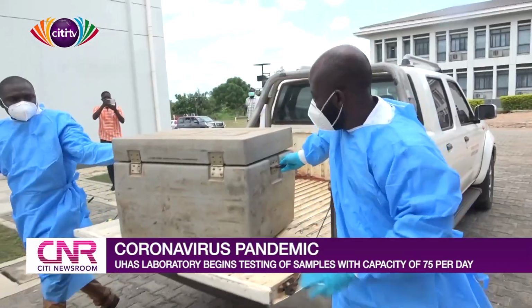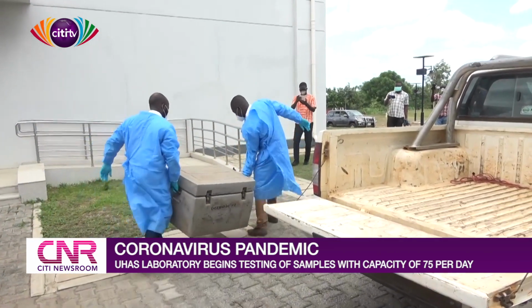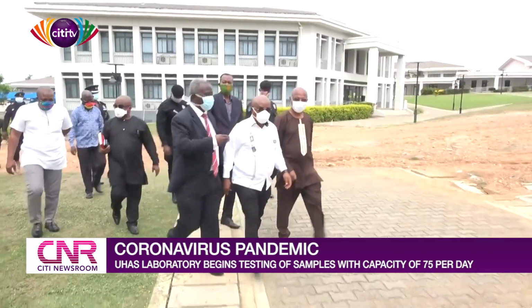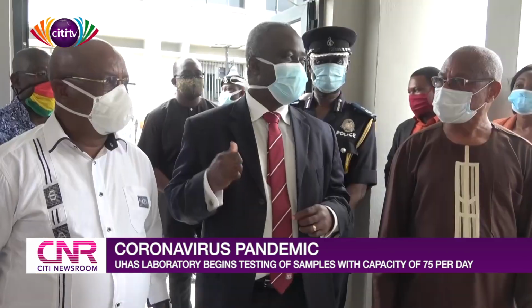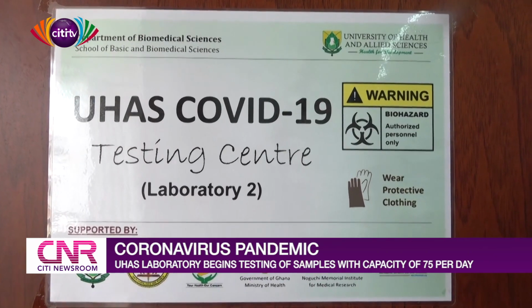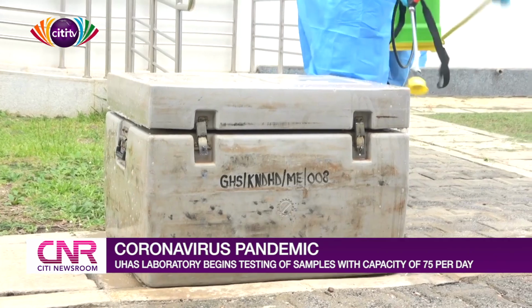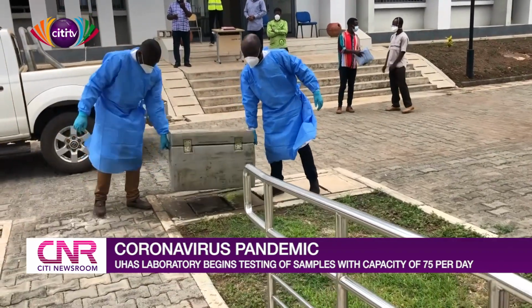The first samples of COVID-19 arrived at the UHAS lab on Monday morning. That was a few minutes after the Volta Regional Minister, Dr. Archibald Yaolecha, and MP for Ho Central Constituency finished touring the new laboratory. The sample is received at this spot and disinfected, and then taken upstairs to the laboratory.